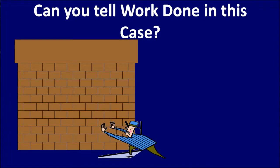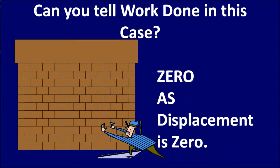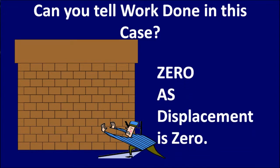Can you tell the work done in this case where a man is pushing a wall? It is zero. Though he is applying force, displacement is zero. Hence, the work done is zero.